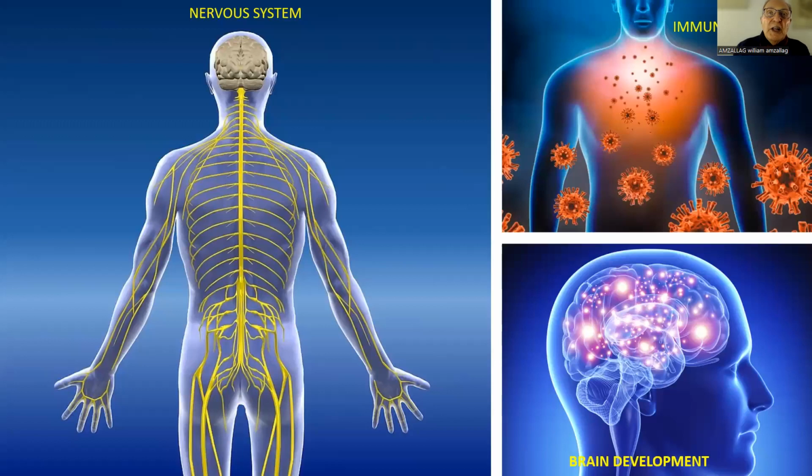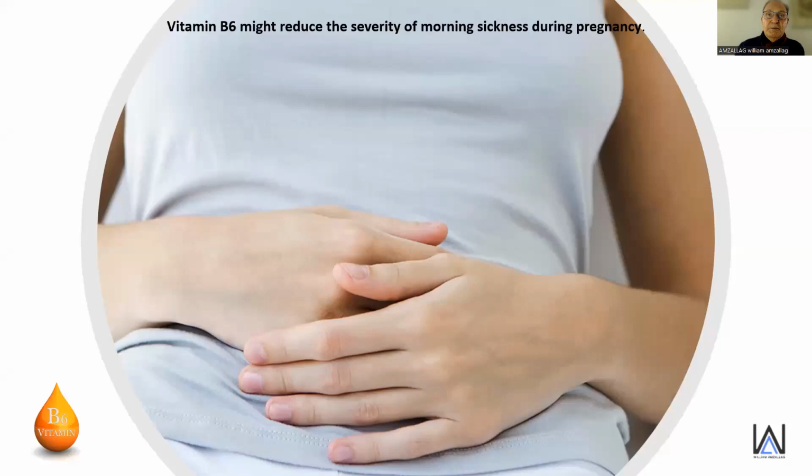It also has an action on the nervous system, calming the nervous system, helping the immune system, and also having an active role in brain development. Vitamin B6 might reduce the severity of morning sickness during pregnancy.